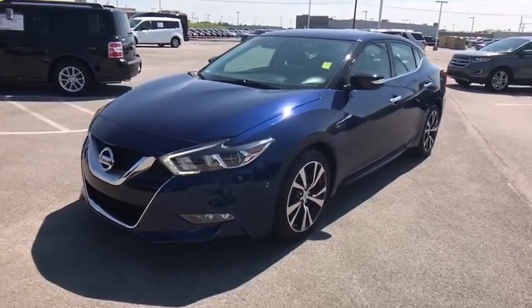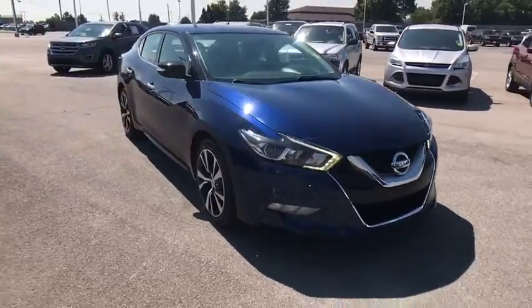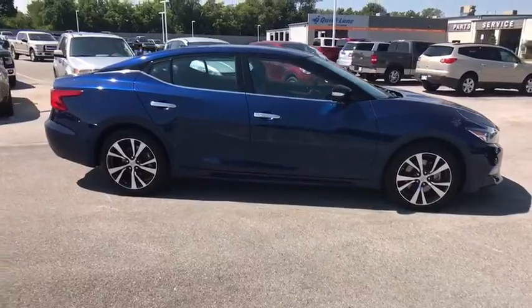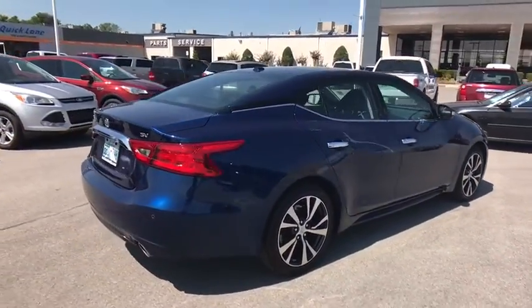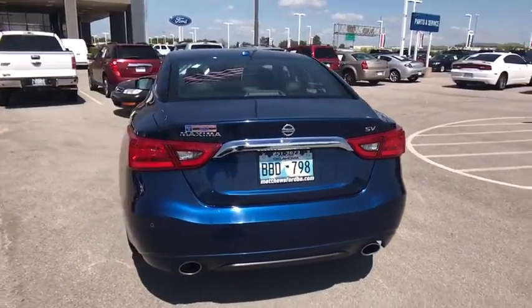2016 Nissan Maxima. Maxima offers elegance with an edge. The spacious interior provides refined comfort for up to 5 passengers. Advanced technologies such as Nissan Intelligent Key and push-button ignition offer convenience and control. This vehicle has less than 45,000 miles.